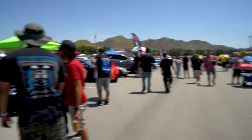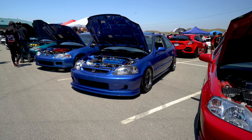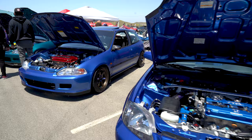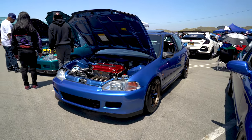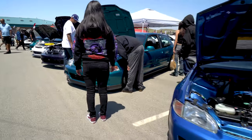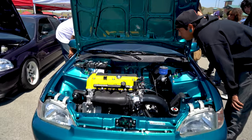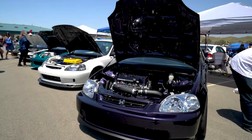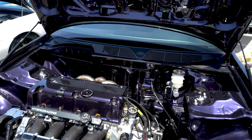All right, let me turn you guys around, show you what's going on over here. Got a really clean, super clean EM1 on TEs. Matching valve cover. You got the EG, Recaro's, another EG. This one's K-swap, so it's just really, really clean inside. Look how clean the engine bay is on that one. Got another EK. Purple this time. I like the purple. Got a matching valve cover on it. Everything's super clean on it.